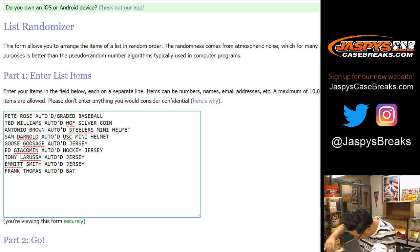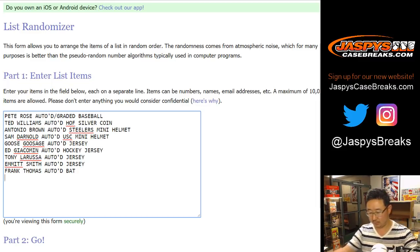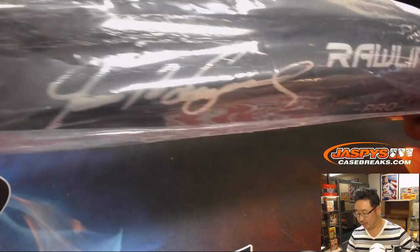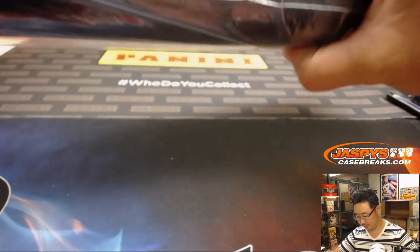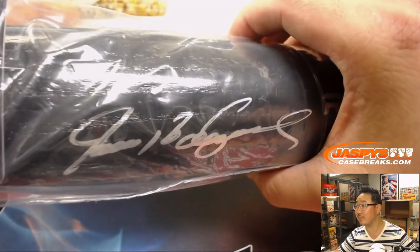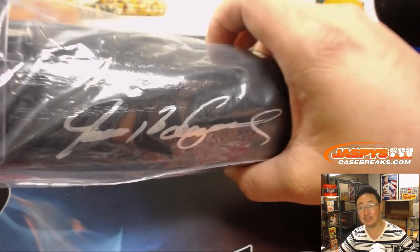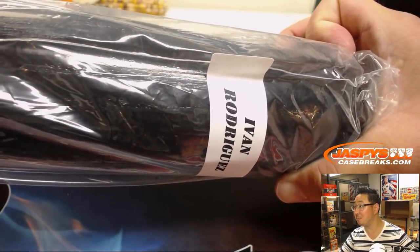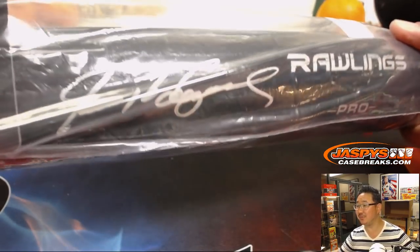Let's see if I can carefully open this one up. Oh, I just read the person's last name and thought it was someone else. But I think this autograph to me is cooler. All right, I've got to get this on camera right here. There's the Leaf authentic card. Any guesses on that autograph? Some of you might be able to tell. Ivan Rodriguez, Pudge, very nice.